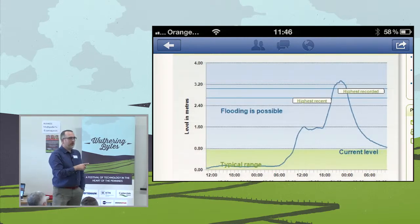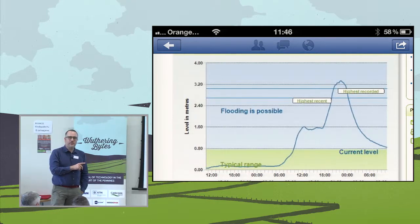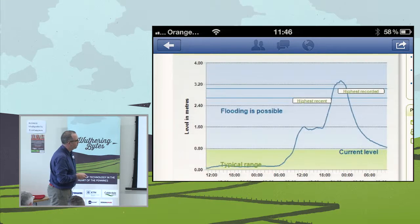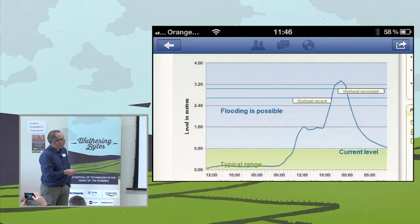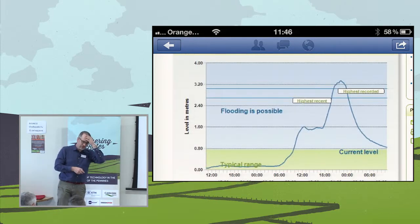The data that was provided via that image is 6 hours delayed. So how useful would it be as a shopkeeper if I pack up thinking, well, I know where the river level was at lunchtime, and just at that point it starts raining, I can only start to see it rising 6 hours later? What kind of insight can I gain into this?